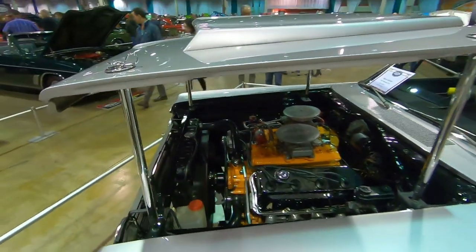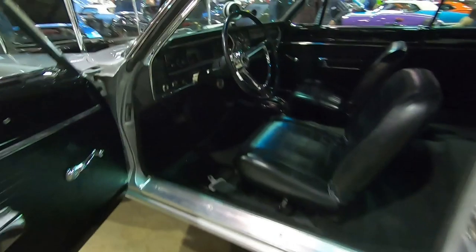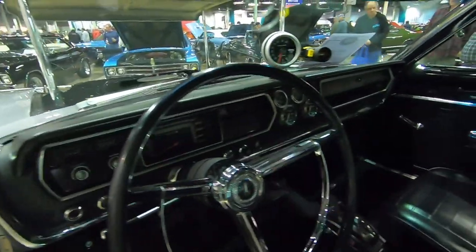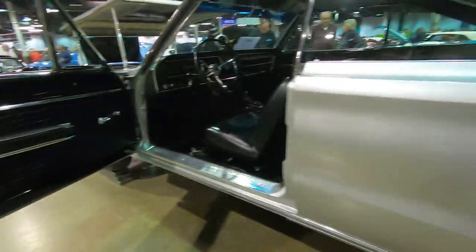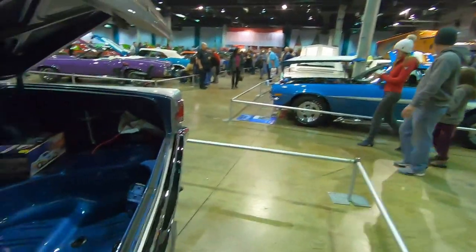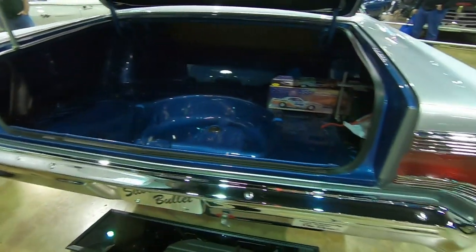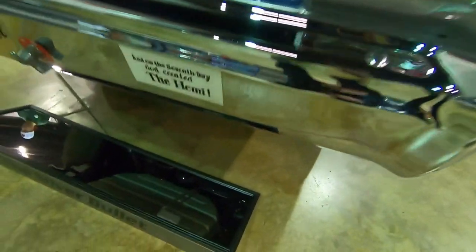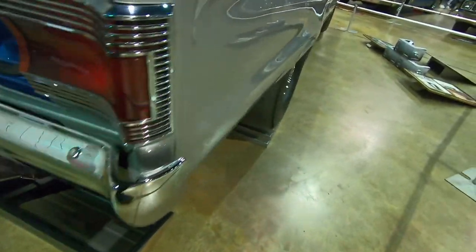Amazing car. Check that out. Beautiful. No back seat. Beautiful car. Clean, man. Yeah, see that? Hidden gas tank down there, it looks like, maybe.